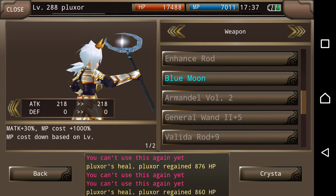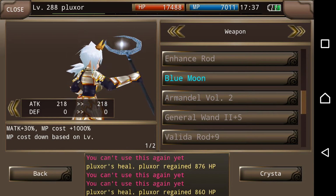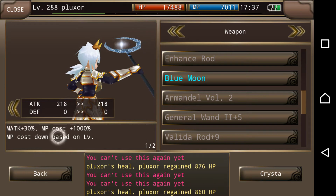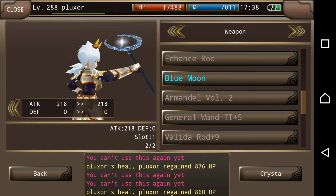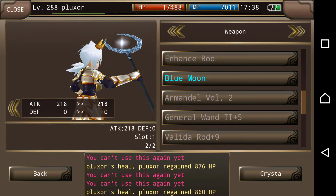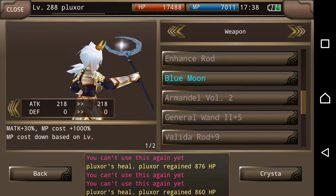Next we have the Blue Moon. The Blue Moon's magic attack is 30%, MP cost 1000%, MP cost down based on level. Its attack is 218. Now even though the attack of 218 is pretty low for a rod, the Blue Moon offers magic attack of 30%. So if you slot a Garrison here, that's a total of 50%.